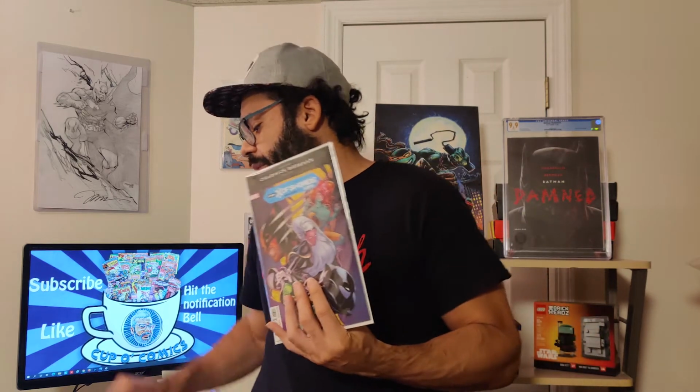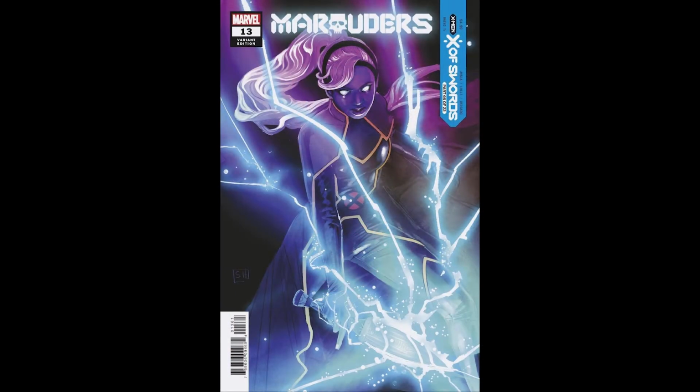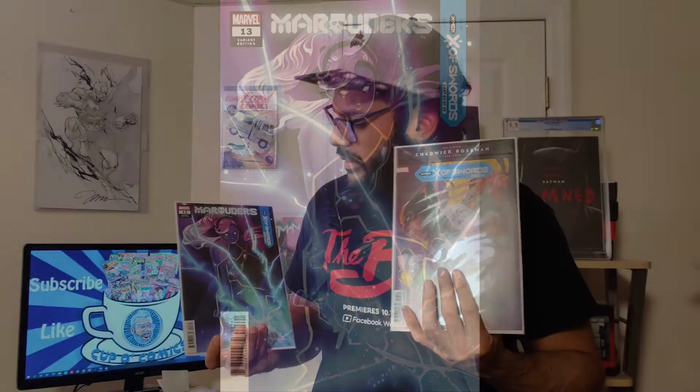And I know this is part of a bigger story, so I'm a little forgiving. Wasn't my favorite issue, but it wasn't the worst issue I've ever read either. So Marauders 13, this is part 5 of 22 of X of Swords, and they had a beautiful Stephanie Hans cover, so I went and grabbed that. I'm a sucker for some of these variant covers, but Stephanie Hans to me does beautiful work.